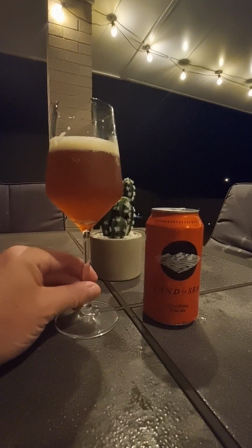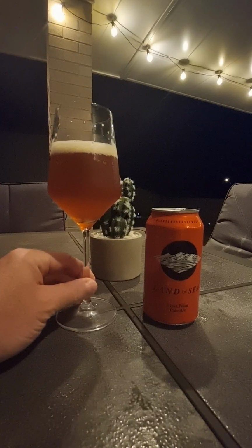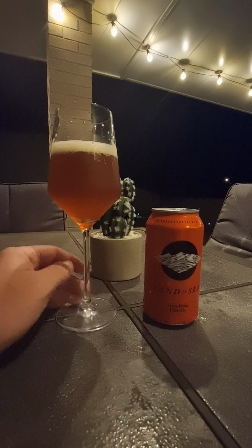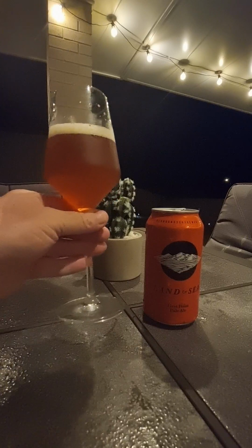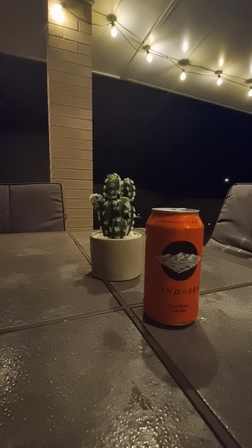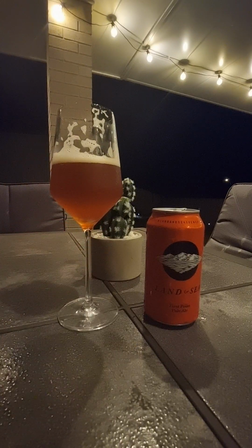Very nice white head. Lacing's minimal, but like I said, comes down to how good your glass is. I'm not into that. I don't care. Lacing's nice, but it just looked off. It looked, like I said, malty. But it's not.